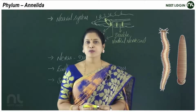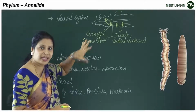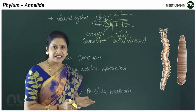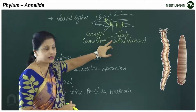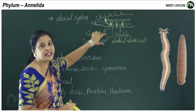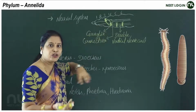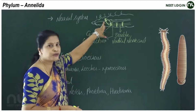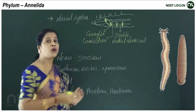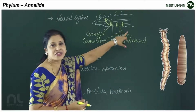After excretory system, moving on to the neural system of the Annelida members. Neural system consists of paired ganglia, the lateral nerves and the double ventral nerve cord. For your better understanding, I went with a picture of an earthworm showing here the paired ganglia located on the dorsal side and on the ventral side, above and below the gut part. These are ganglia, the plural; ganglion is the singular. The paired ganglia of dorsal and ventral side, means above the gut and below the gut, are connected by the connectives or lateral nerves. Along with that, the neural system consists of the double ventral nerve cord.